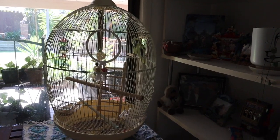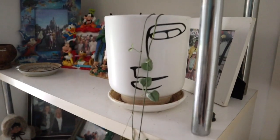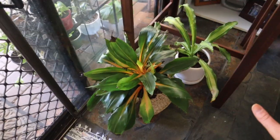Not gonna stay here too long because my little bird Ollie chirps a lot, gets a bit excited. This is one of my old chain of hearts that's not doing great, but I'm just kind of seeing what happens. I've got this philodendron, which does its own thing, and a happy plant as well. But yeah, these are kind of just there, if you know what I mean.